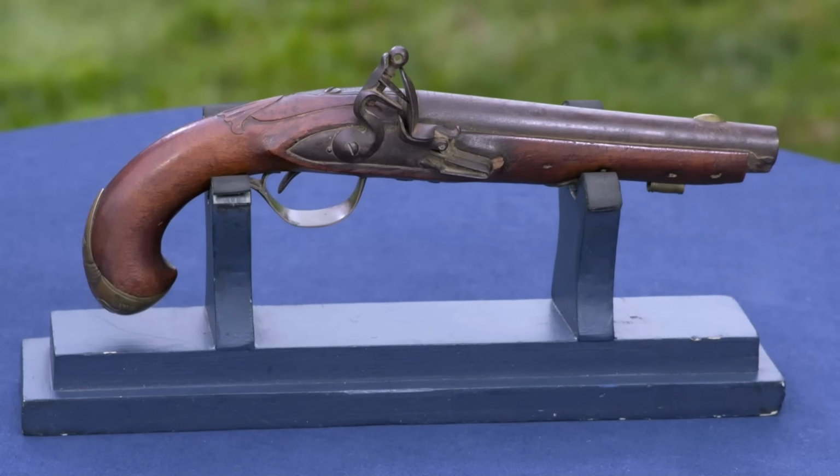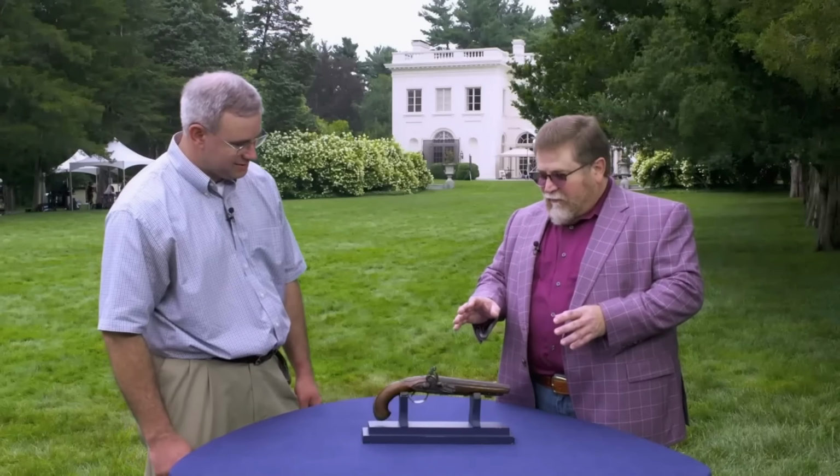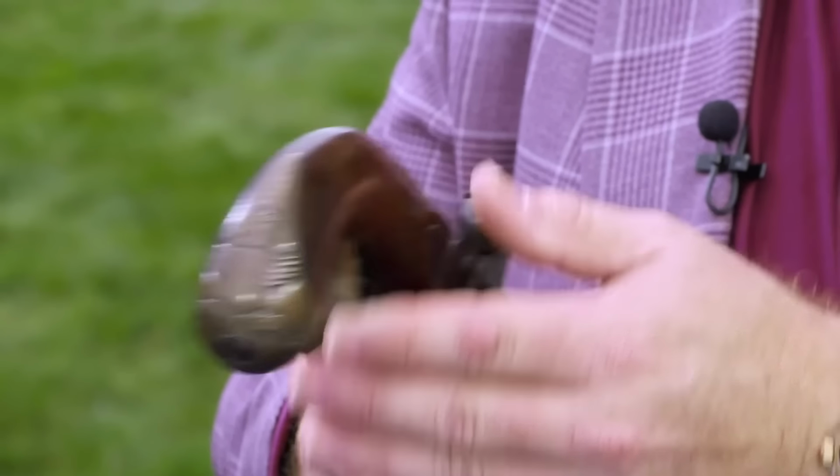belonged to their father-in-law. This pistol had been discovered by the father-in-law's father in the area during the 1930s, Chicago. The appraiser noted that the pistol was a remarkable example from the Federal era, dating from just after the American Revolution rather than the earlier period the guests had assumed.